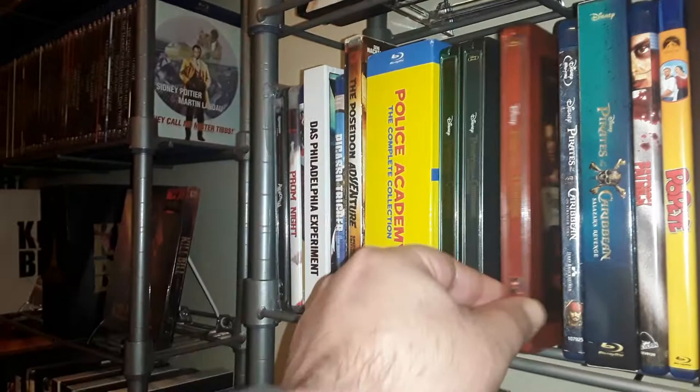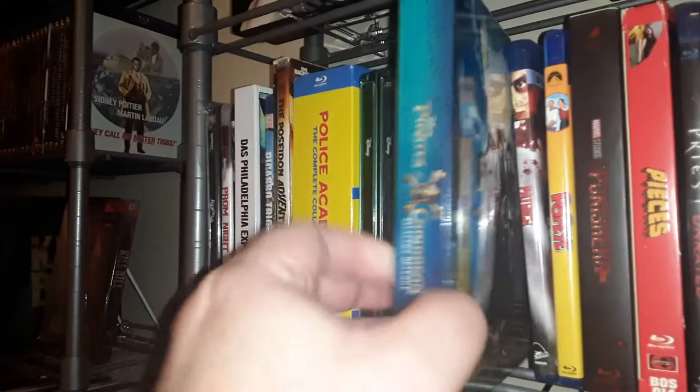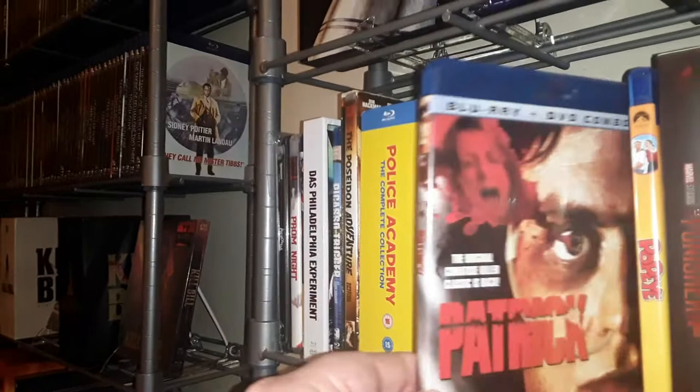And I have a fancy import steelbook for the last film. It's called Salazar's Revenge in Europe. I'm not sure what the U.S. title is. Okay. Punisher.